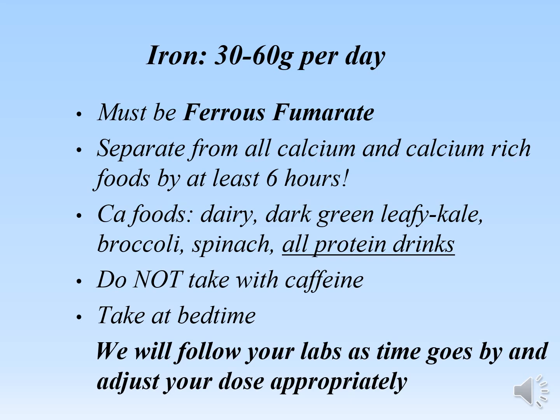Iron must be in the form of ferrous fumarate. You have to have 100% ferrous fumarate, and this too really should be purchased in a bariatric brand. Don't try to get over-the-counter ferrous fumarate because I've seen patients try those and, for whatever reason, they just don't seem to absorb well. So be sure that you get a good ferrous fumarate from a bariatric company, and I can definitely make recommendations for that. I have them in the office, but I also can tell you where to get them online if you prefer. Most people need 30 to 60 grams per day. These will be adjusted based on your lab testing.